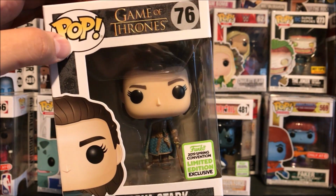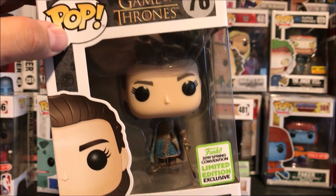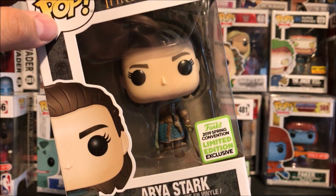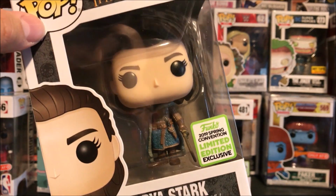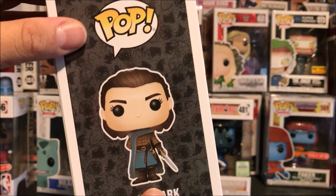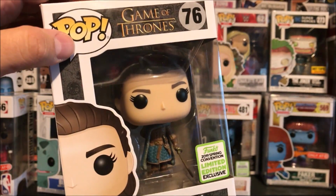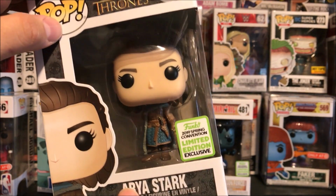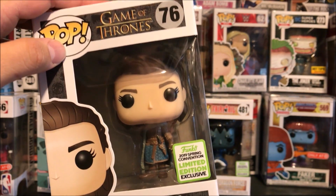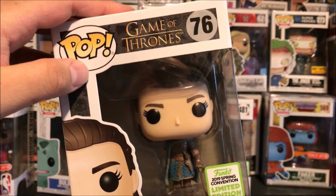So whenever you see people talking about how much a pop's reselling, it kind of makes me think this is going to be hard to get. But I was able to get it, and they had a couple of others left, but the boxes were pretty beat. This was the best out of all the boxes, so definitely happy to have it. And man, I can't wait for Game of Thrones to come back. It is so close to the beginning of the end.